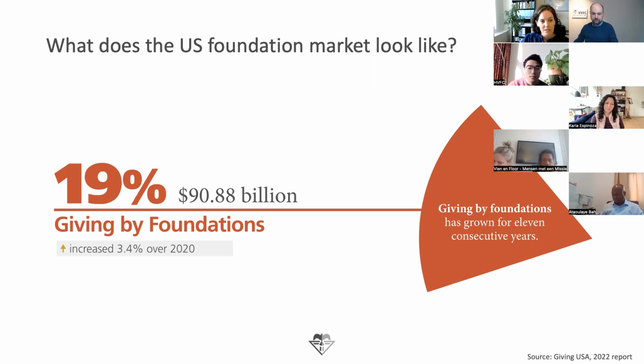And what you don't see here is that this little pie piece that you see is part of a bigger pie of US giving, which includes giving by individuals, corporations, and bequests. That's what the data look like. And that entire pie is around $484 billion. And so this $90 billion market of US foundations is a subset of that entire giving market in the United States. This $90 billion number is giving that came from US foundations in 2021, and it includes grants given by independent, community, and operating foundations. So 3 different types.